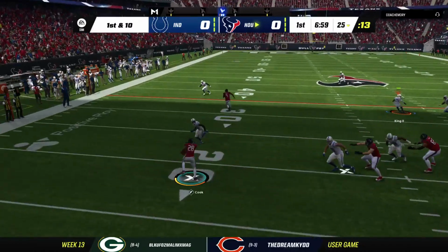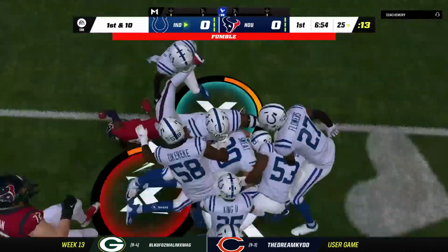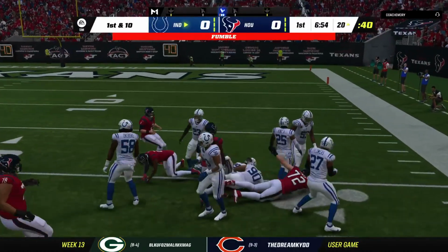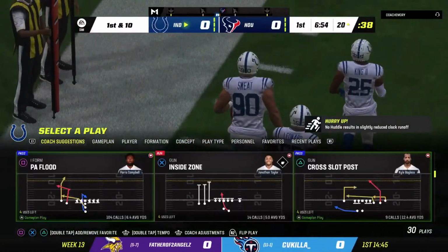Wilson going to come out throwing. Throw left side complete. That's Cook. And right away he lost the football. So they've got the football and they'll start right on the edge of the red zone at the 20-yard line.